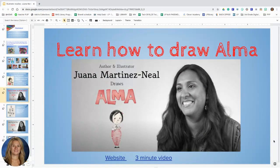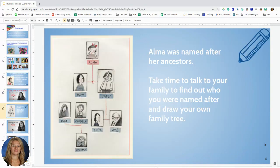So interesting to hear how she talks about drawing and her life. In that story, Alma has an idea or asks questions about her ancestors, and that's how she got her name. So we would like you to take time to talk to your family to find out who you were named after. And if you take a look at this picture, that's a family tree of Alma and the people in her family. So you could do the same thing and you could illustrate your family tree.